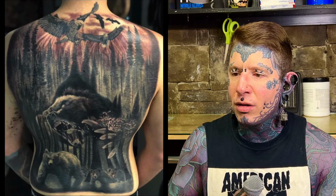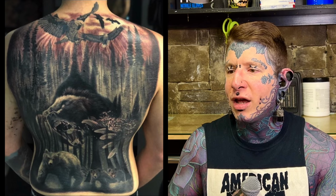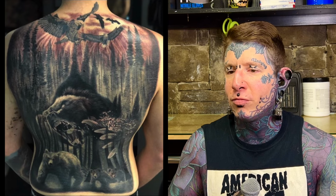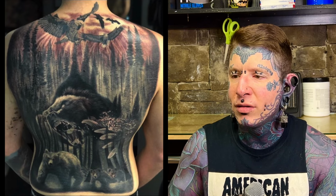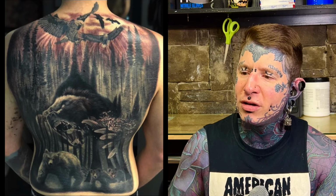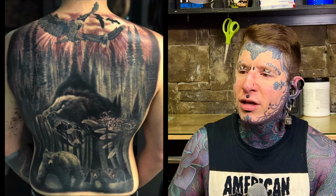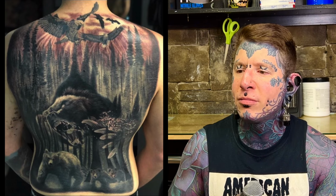Is this their back? This is the back piece, he said, that had inspiration from animals from the states he lived in. Oh, I like this. It does look cool. Is there a cover up in here, kind of in the middle? I don't know. That's strange, because it kind of makes sense, but it kind of doesn't. Yeah, I don't know.